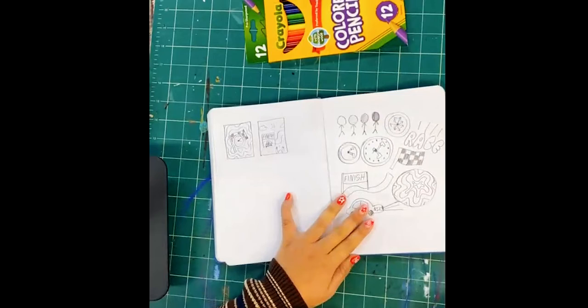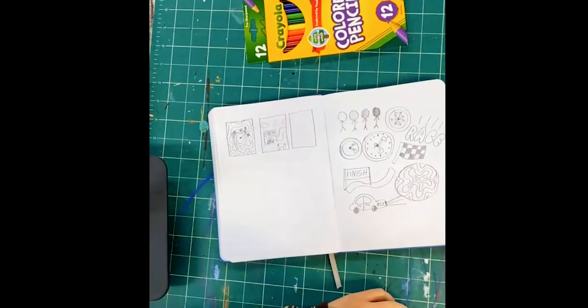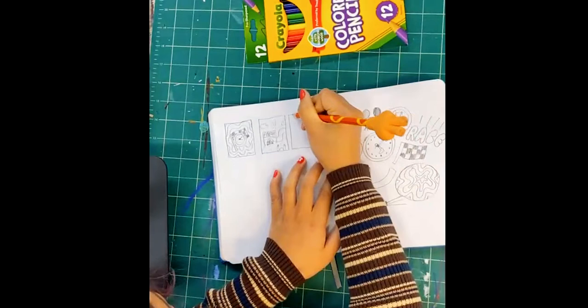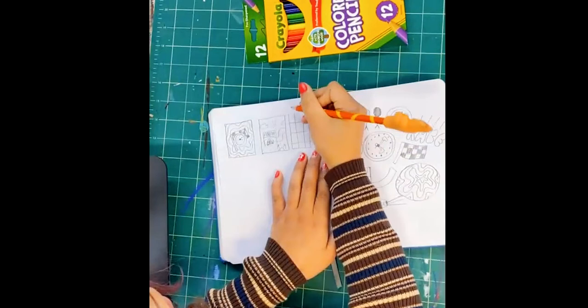And let's do one last composition from our doodles. I kind of like the texture of this, or I kind of like the checkered pattern. So maybe we can draw different faces.